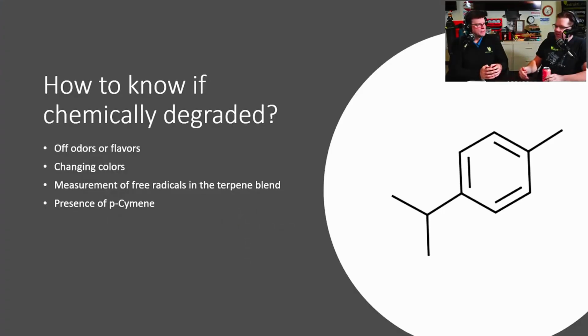Changing colors would be the other thing, and then you can also measure free radicals in the terpene blend. There are ways to do that. Electron spin resonance is one way to do that. There are other ways, but electron spin resonance is one.